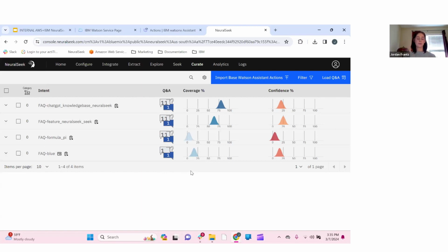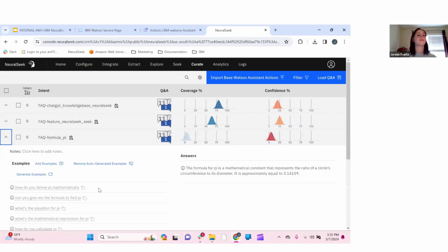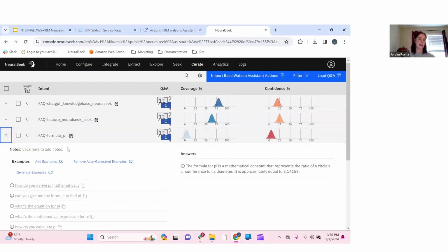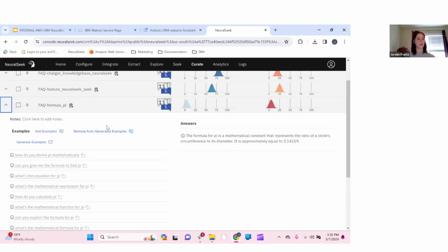For example, it gives a great high-level overview of what is going on with our coverage and our confidence scores. So we can see here that the formula for pi question that we asked, and we knew that answer was not in our knowledge base, has a pretty low coverage score. We can see that here with our graph, and therefore we would have a low confidence score. We were not confident in the answer that we gave because it had no information from our knowledge base to pull from.